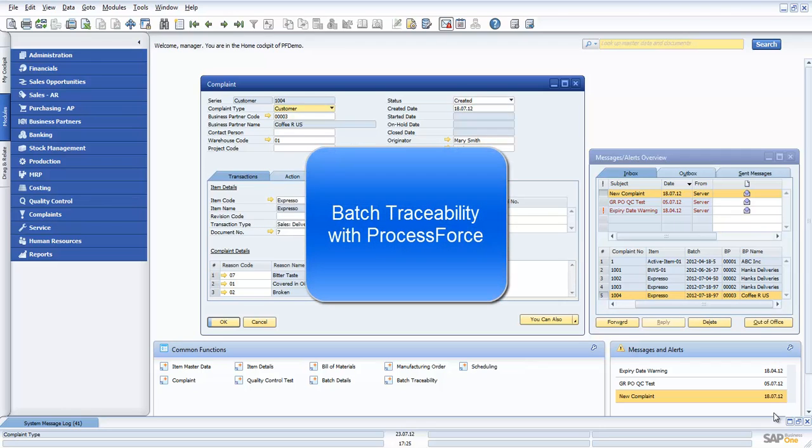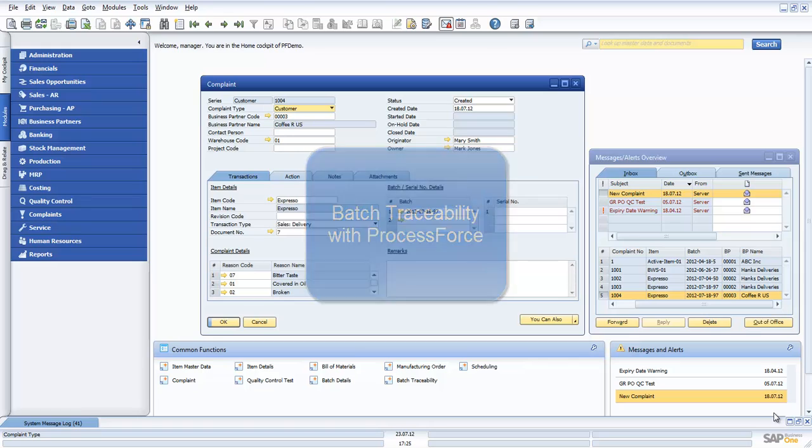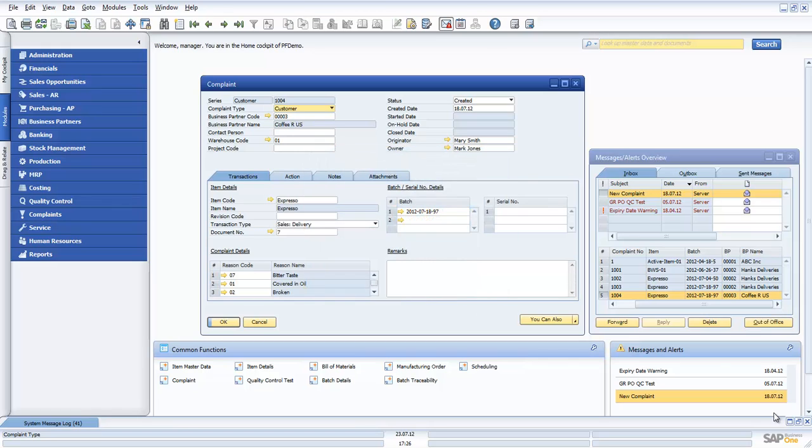Batch traceability is a mandatory business process for regulated industries such as chemicals and food and beverage. So the question is, how does ProcessForce provide a simple but powerful solution to help address this business need? Well, here's a particular example.